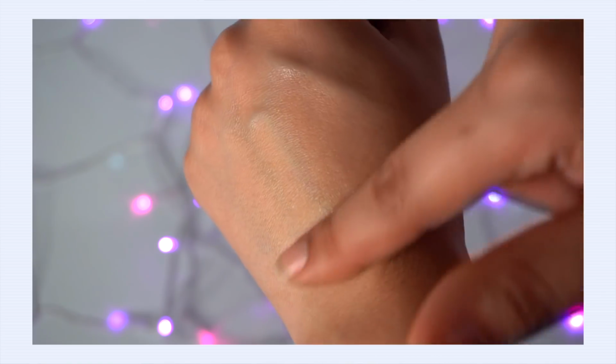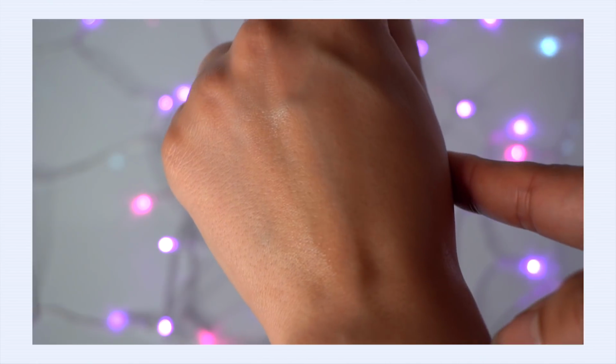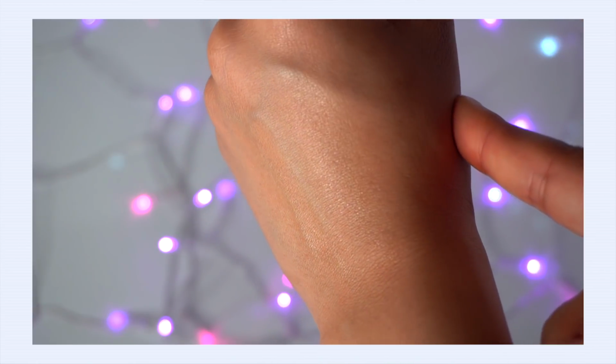Really what the name refers to is the fact that it gives the nourishment of a facial oil without any of the grease. Now this has a really nice glowy finish to it though. This does make your skin a little bit glass skinish, you know what I mean? It just has that little bit of dew to it that is very pretty underneath makeup. I'm a really big fan of this.